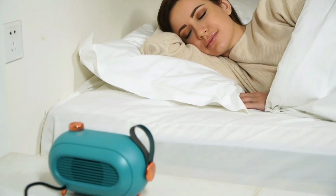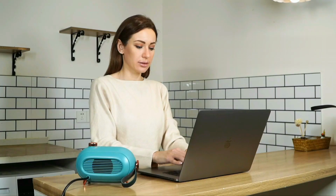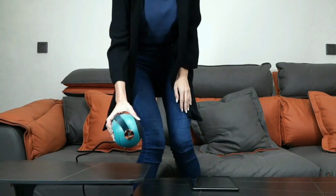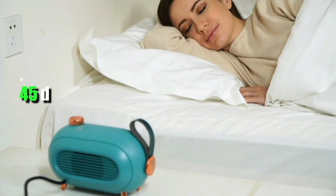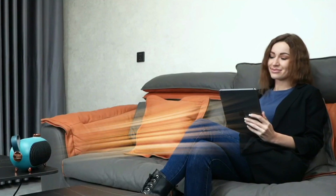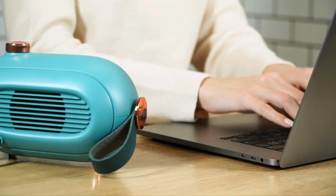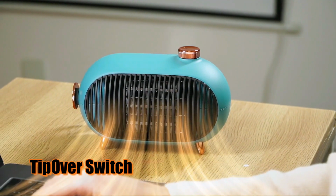Whether you're looking for a quick way to heat your bedroom or want something portable for your next camping trip, this desktop heater can handle it all. Its small size makes it easy to move from room to room or even take with you when traveling. This heater operates at a quiet 45 decibels noise level, so you can keep the room comfortable without disturbing your peace. Additionally, it offers multiple safety features, such as an overheating protection switch and a tip-over switch.